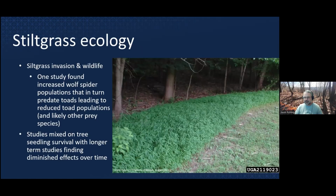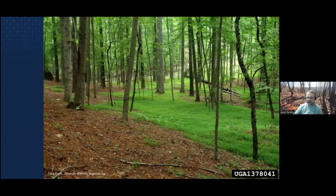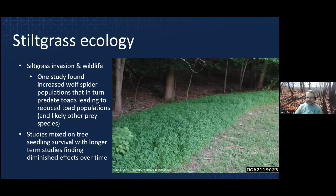In a unique study, a researcher found that there were greater numbers of wolf spiders in areas that are infested by stiltgrass, and that those wolf spiders were in turn reducing toad populations and likely other prey species. So that's an ecological relationship that was maybe not on our radar. It illustrates how much more there might be going on than we're aware of with these invasive plants on the landscape.